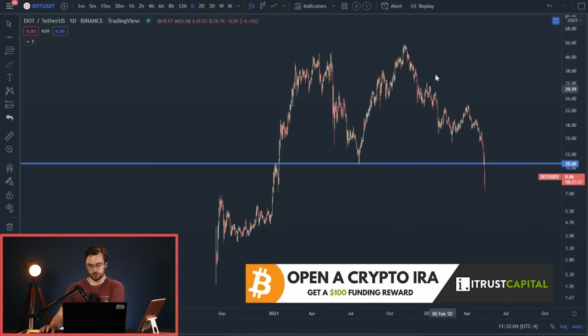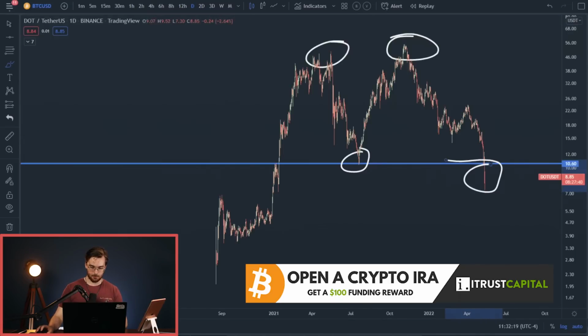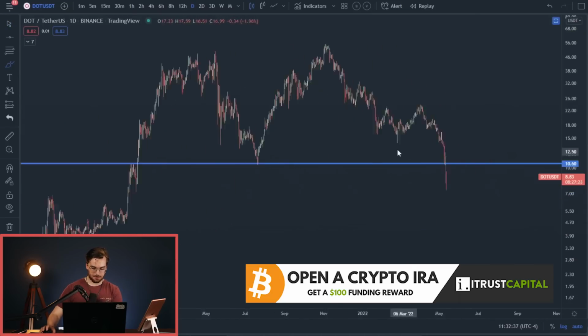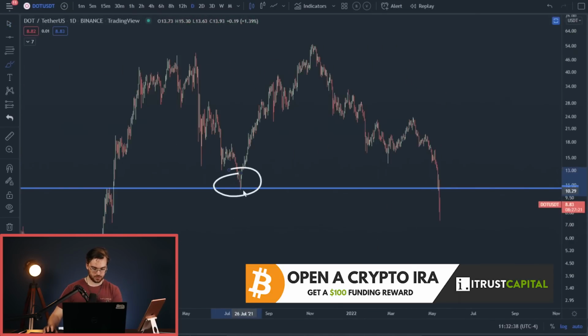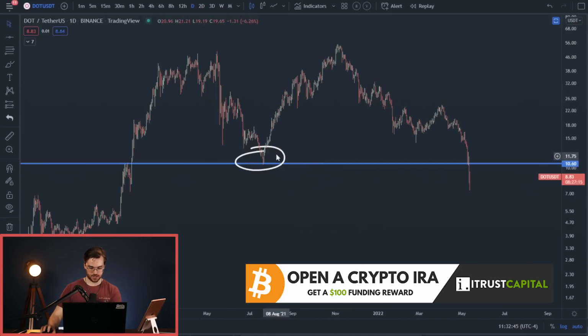If you're new to crypto and you looked at this chart, you would be forgiven for mistaking it for Bitcoin. It has two higher highs going back into April and October of last year, and it just broke its recent low that was set in July, just the same as how Bitcoin has done. But something to keep in mind on DOT is that just like Bitcoin, when it broke below its recent low back in July of 2021, it went into massive overextension territory.